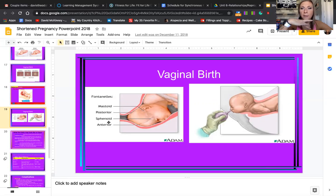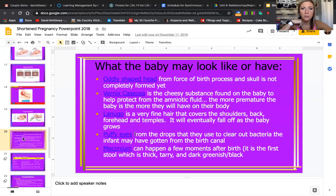Way to get all of that amniotic fluid and stuff out. Some characteristics of a newborn. They might have an oddly shaped head because of sitting in the pelvis in the birth process. And vernix caseosa is the cheesy substance found on the baby when it's born. It's actually really, really good for their skin. And a lot of people, nurses and stuff, rub it into their skin when they're born.